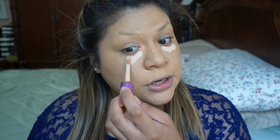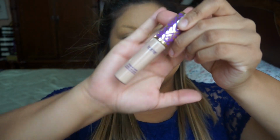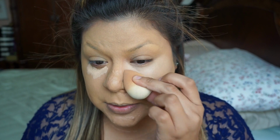I like to conceal because I like a bright under eye. I'm using the Tarte Shape Tape in the color Light Medium Honey. And this stuff is serious, has such great coverage. I just apply some under my eyes and blend it out with a beauty blender, and you can just see the difference of such a bright under eye. I think I put a little bit too much on this side, but it's okay.